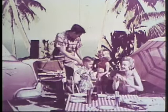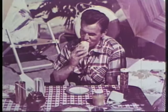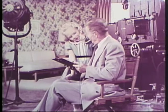Camera sees it, and as it will appear on the theater screens around the world. This scene was made, as most are, with an off-screen or ghost voice. However, sometimes the character being shown is required to speak from the screen. This is called lip sync.